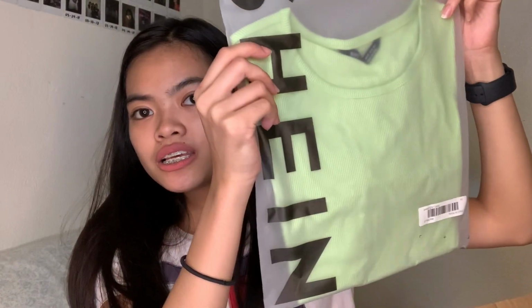Don't worry guys, I'm going to do a try-on haul for this month. So I'll show them one by one first. This is the hot pink top. Then these are trendy right now. This one is kuni green. And then this one is the color white. I super like this. And then this one, what is this? Oh, color black.